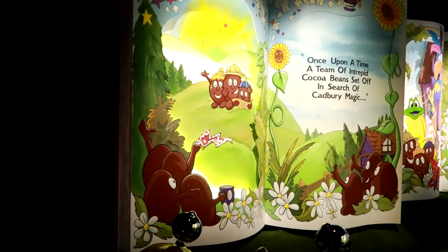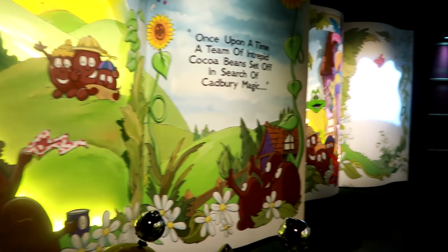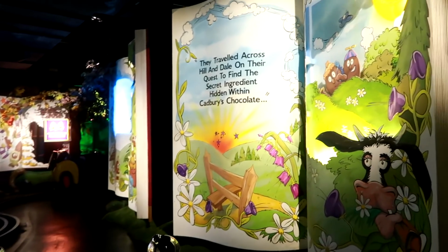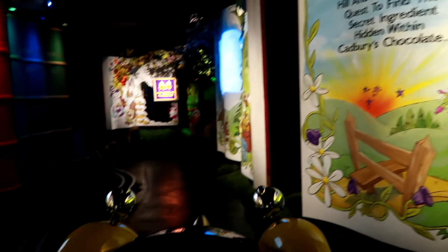Here we are on the Cadbury ride. I'm not going to film the whole thing because I'm sure there's a POV online, but yeah, nice little car that we're in.